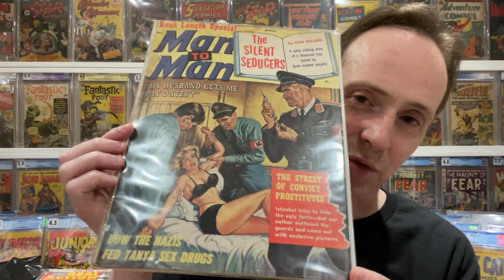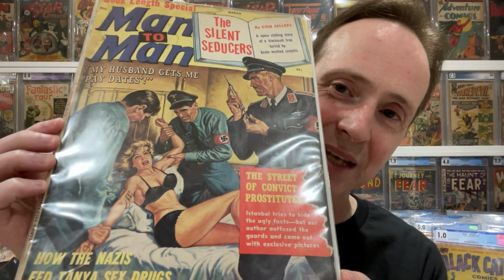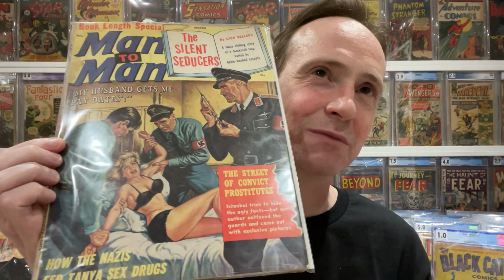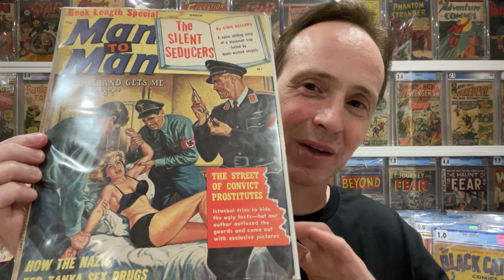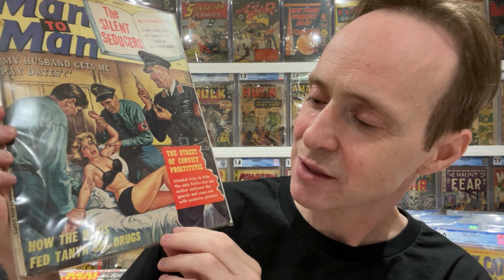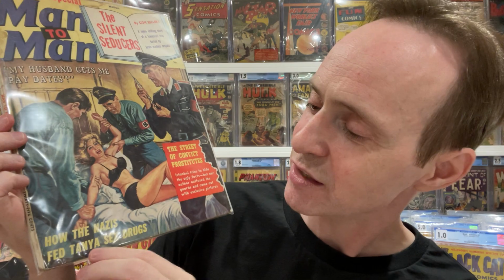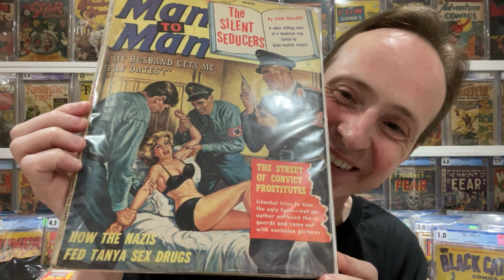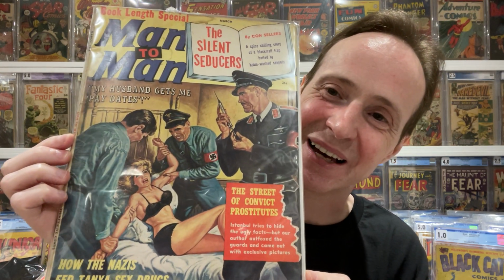Then we got Man to Man. This is another one of these great series. This is a really great one. It's kind of girls being pinned down. Got the hypodermic needle, Nazis. A lot of these men's magazines, that was a common theme, that they'd have these crazy Nazi covers. And I really like the silly stuff that they would say, like how the Nazis fed Tanya sex drugs. Just so silly. You know, my husband gets me pay dates. It's just really crazy stuff. So this is Man to Man.